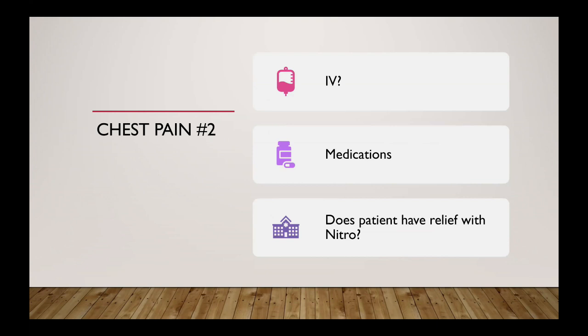So chest pain, did we perform an IV? If we did, we need to put what size, the location, any fluids, the responses, any medications that we have given, and also those responses. The basic treatment for chest pain includes aspirin, nitroglycerin, sometimes pain medications. In certain places, they even go ahead and start other therapies such as heparin. We need to note that.